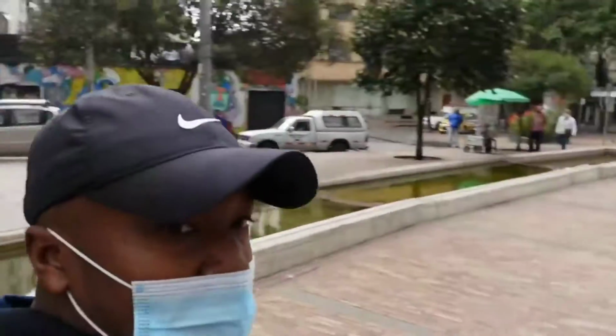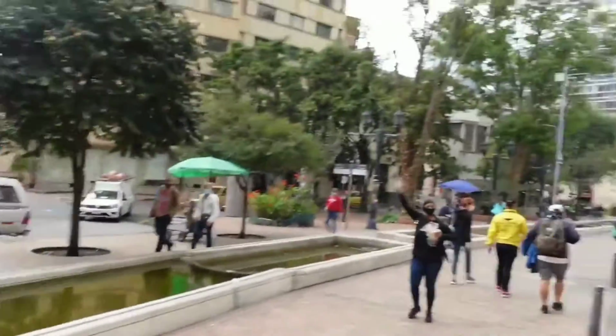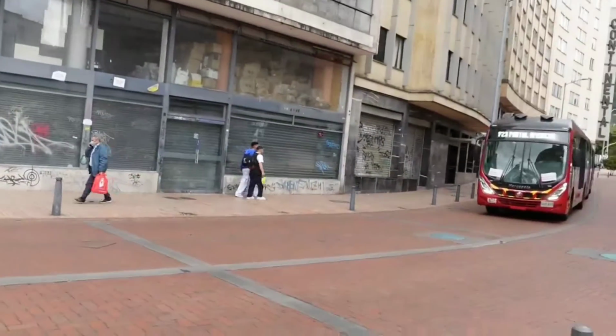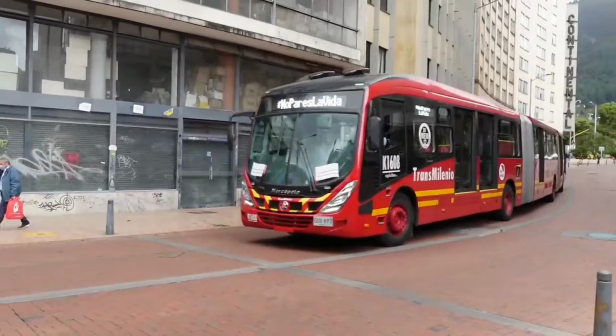Yep. We're having a city tour of Bogota, guys. And these buses are everywhere. Look at Rosanna. You see her? And more buses. Another bus, look at it. See it?